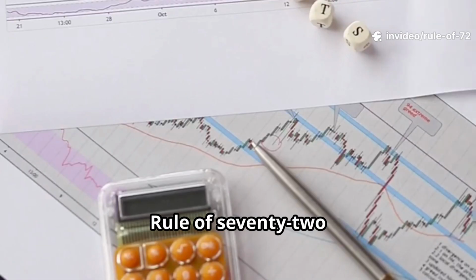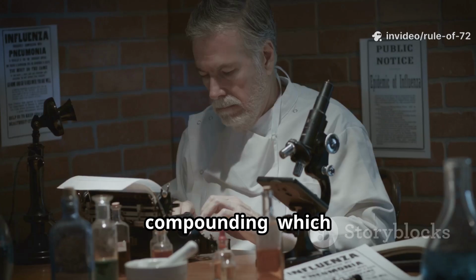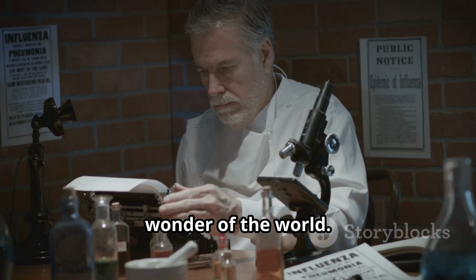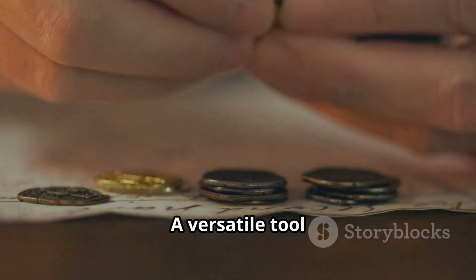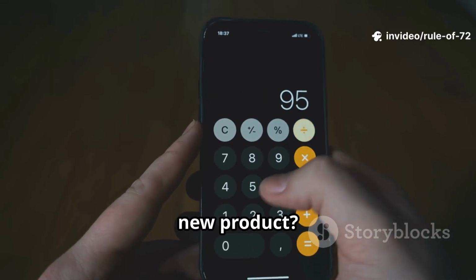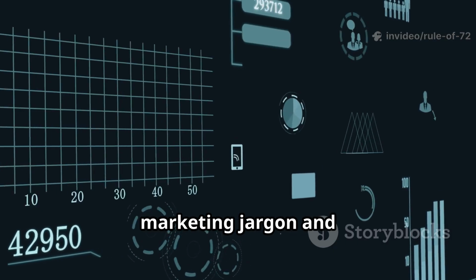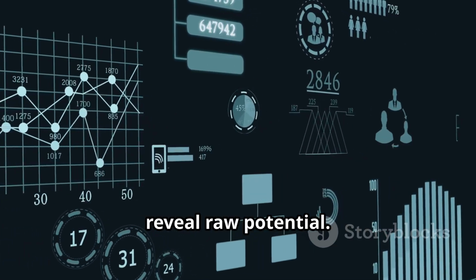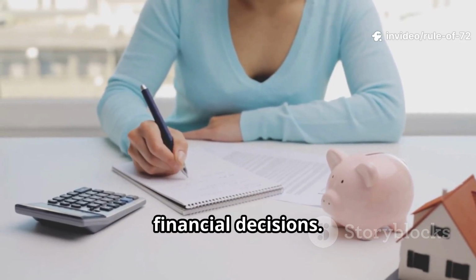The beauty of the rule of 72 is its accessibility. It demystifies compounding, which Einstein supposedly called the eighth wonder of the world. Think of it as a financial Swiss Army knife, a versatile tool you can whip out anywhere. Sitting with a bank manager offering a new product? Use the rule of 72 in your head. It cuts through marketing jargon and sales pitches to reveal raw potential. A mental model that once learned sticks with you and guides better financial decisions.